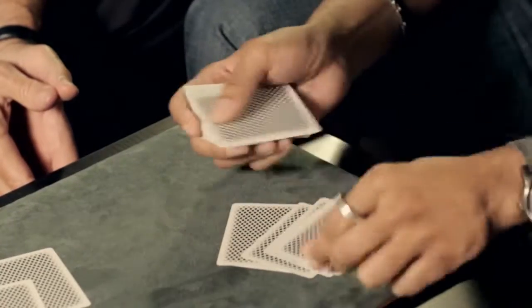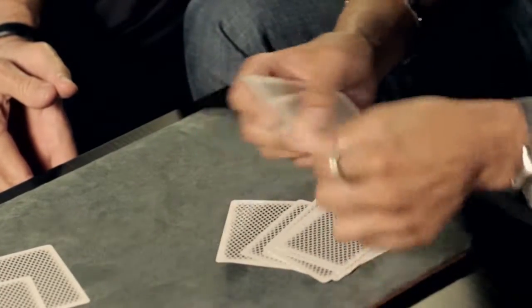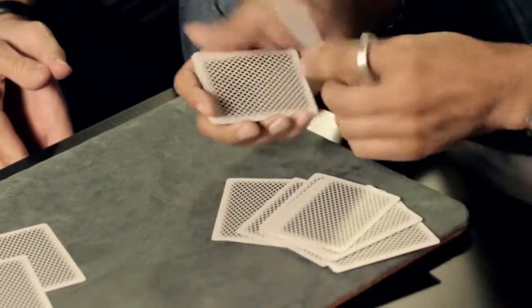And I suck at second deals. I'll be honest with you. I am not great at these things at all. But this makes me feel like I'm Ricky Jay. You know?